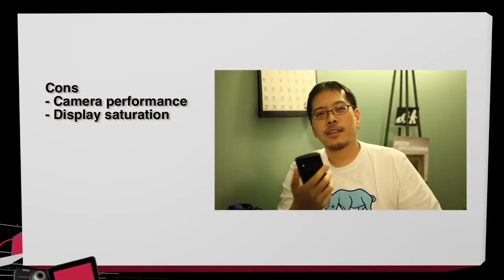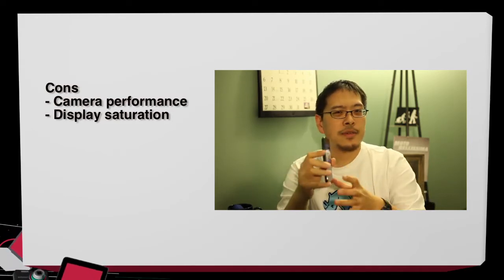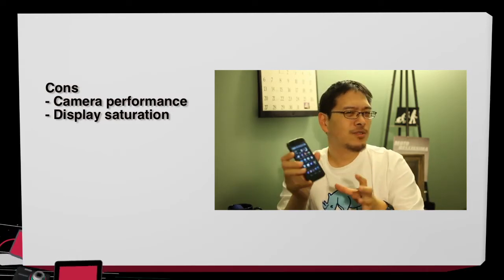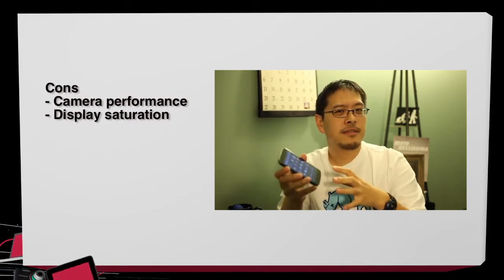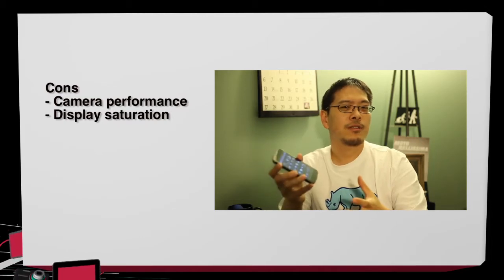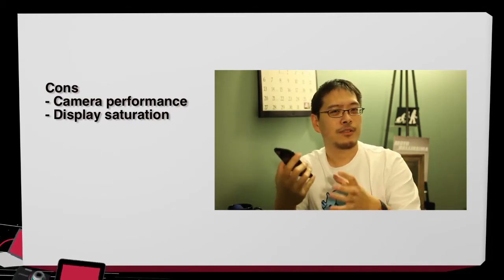And the other con I have is the display of this phone. Even though it's IPS, it is not the most saturated phone out there, and you can think of it as sort of the opposite of the Razer Max HD, where the phone is completely oversaturated and it hurts your eye when you're looking at the phone.